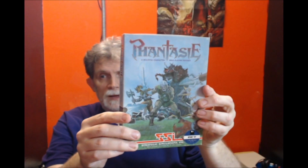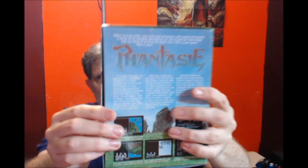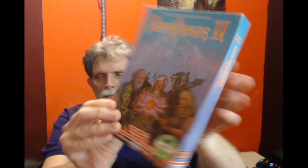And here are some games that I already had in my collection, but anytime I get to add SSI games to my personal collection, I don't care if I already have them, I'm going to go ahead and grab them. So this is a trilogy that is for the Atari ST. I think I've got the first and second one and didn't have the third one. That is the Fantasy series. So we've got Fantasy 1. We have got Fantasy 2. And Fantasy 3, Wrath of Nicodemus.